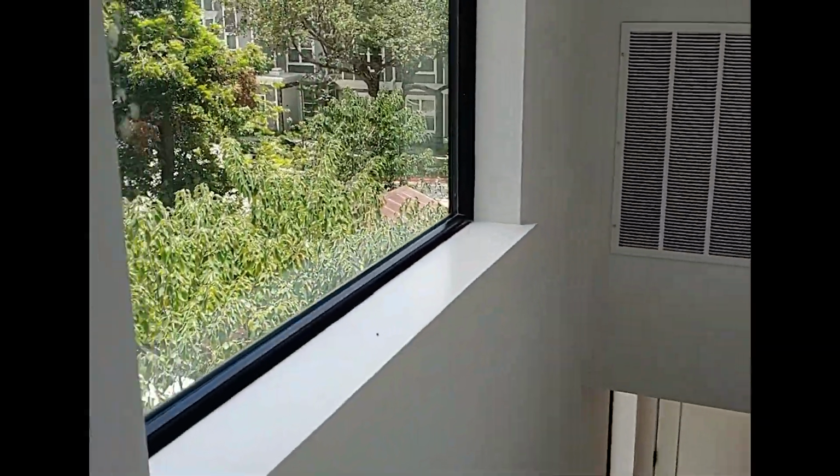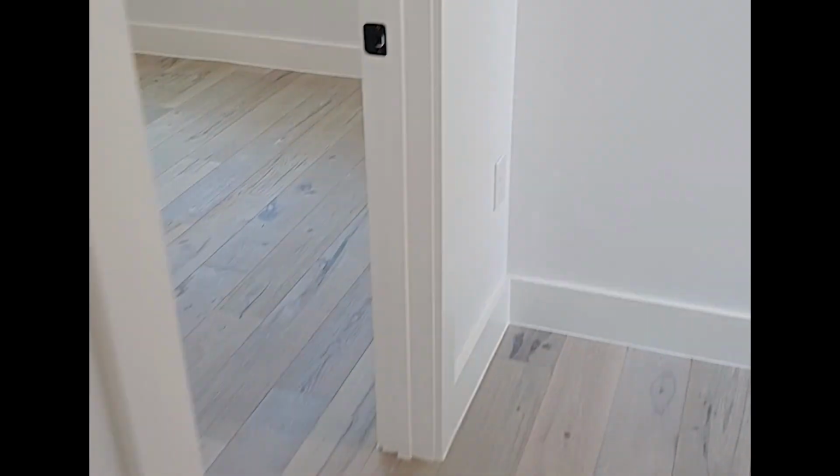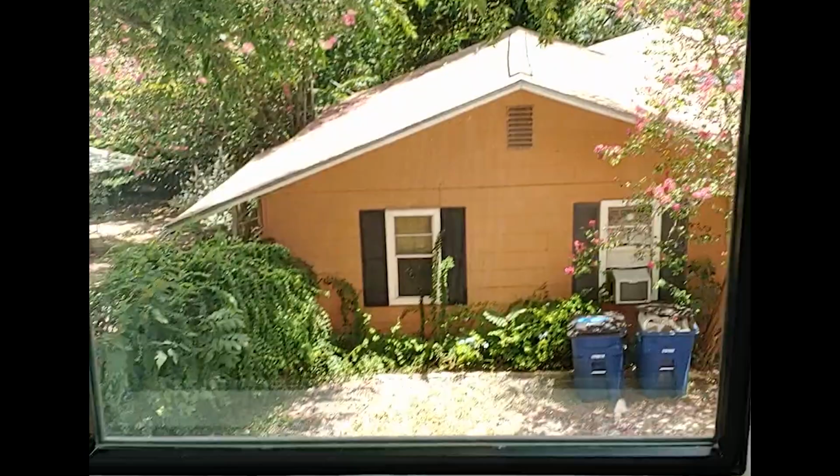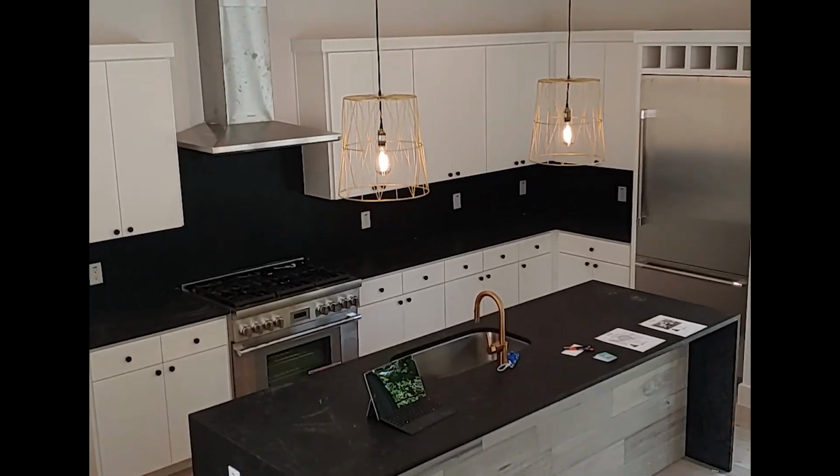All right, so this is home number one. Again, 2,300 square feet, 3 bedrooms, plus that flex space on the 3rd level, 3.5 bathrooms. I'll take you down just to have one more peek at this fabulous kitchen. And then we're gonna head on to the second home.